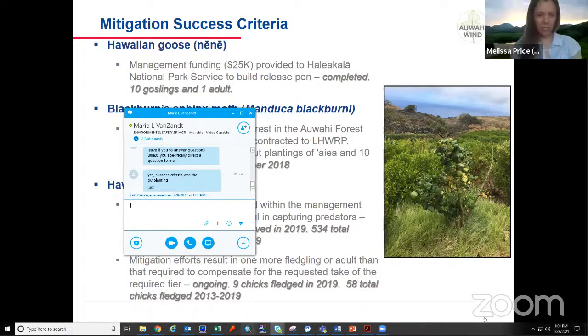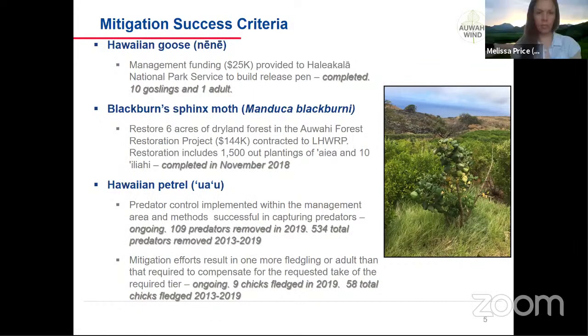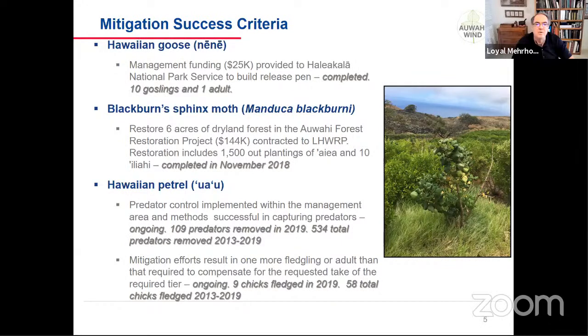Yes, the success criteria was just the outplanting. So they checked the box. So it's a comment to apply to future things. What was the success rate on the 1,500 aiea? Yeah, Art kind of reports and manages the information for that, and the last report I think was attached to our annual report. You can look closer at that one. I'll reach out to Art and try and get you a number of what's still surviving.